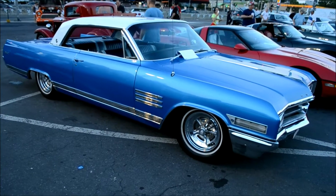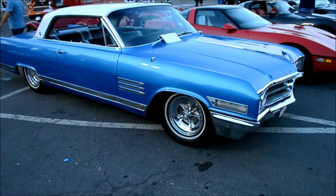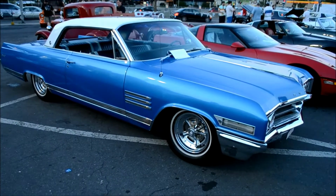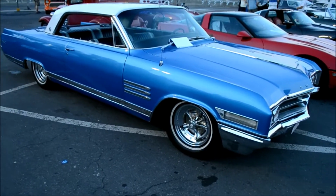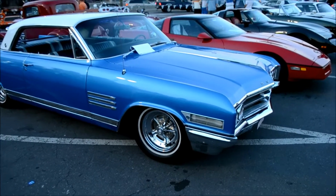This is gorgeous. It's not the original color, but the guy who has it, or whoever had it, repainted this color. It's gorgeous. The car fits beautifully. No, actually, I saw this car a few years ago, except it was at night. But I've always loved Buicks, you know. I've had a 65, so they have a special place in my heart.